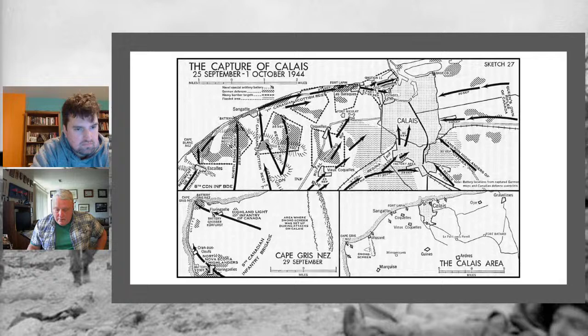So then the 7th Brigade is attacking in the middle here at Sangatte. They're supported by the 1st Hussars. And one interesting feature of this battle is that the Sherbrooke Fusilier Regiment had actually been taken away and given to the 1st British Corps. So 2nd Brigade was operating with two out of three of its regiments. So once again, resources taken away.